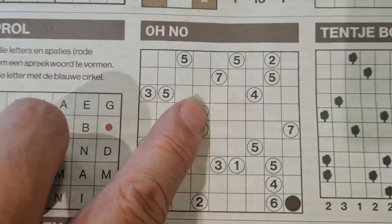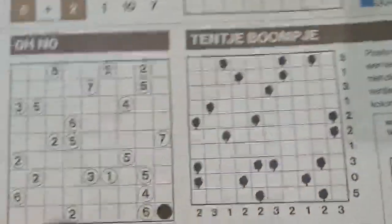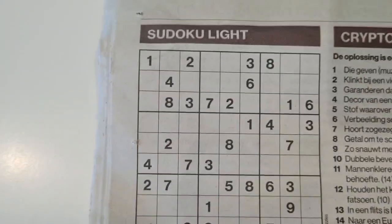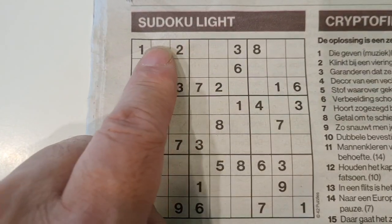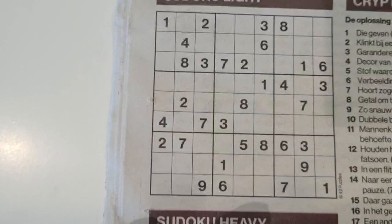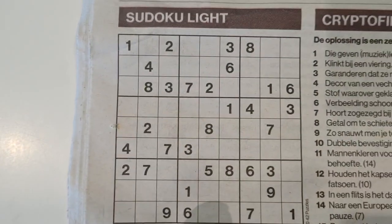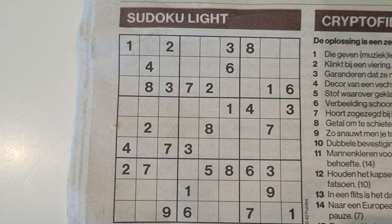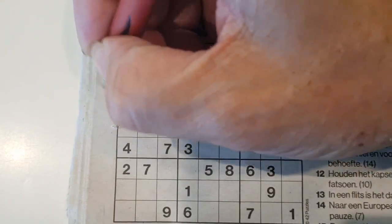These puzzles I'm not interested in. Total of 7 extra puzzles. I won't do them all, only half of them I will do in the evening, not now. Right now I will start or continue with these two puzzles, the regular puzzles, Sudoku Light and the Sudoku Heavy. This one will be 6677.